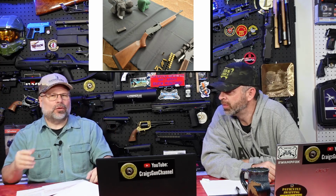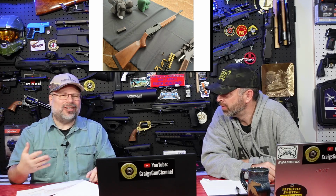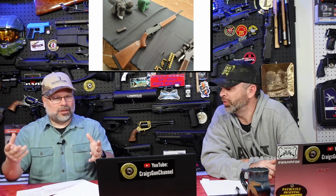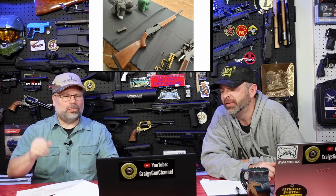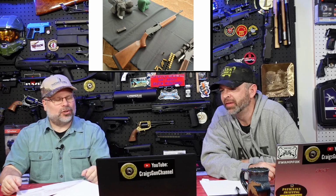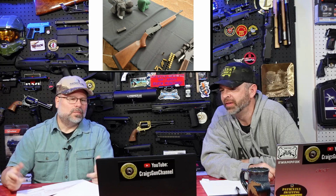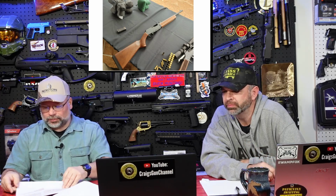But this is perfect for the person who wants the utility of a 9mm magazine-fed rifle, but doesn't like the look of that. A lot of people do not like the tactical look. That's true. And this is your traditional wood and steel. This would be an excellent choice for the person who wants a ranch rifle. Right. No, I like it. Two thumbs up. So yeah, I think it's pretty cool.